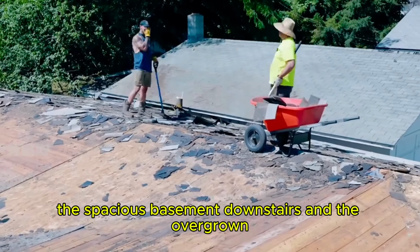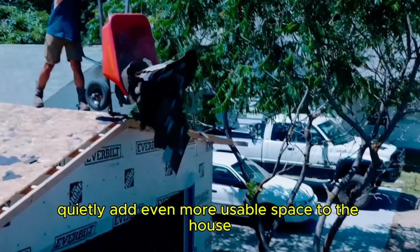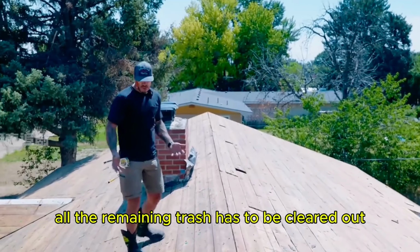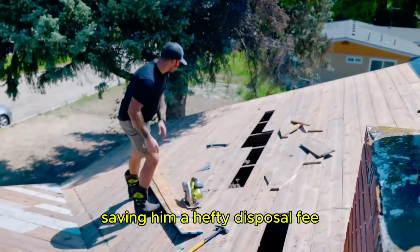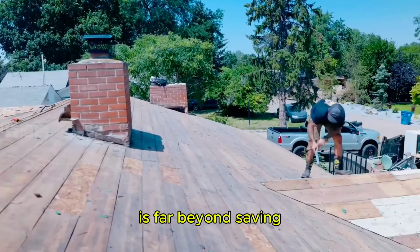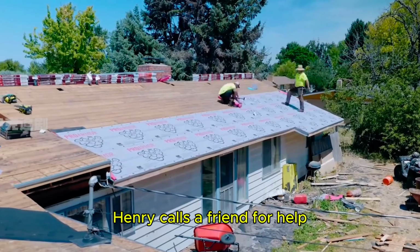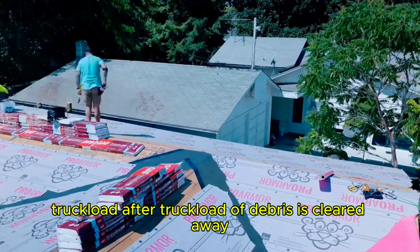On top of that, the spacious basement downstairs and the overgrown private backyard quietly add even more usable space to the house. Before any real renovation can begin, all the remaining trash has to be cleared out. Luckily, Henry knows the owner of the recycling station, saving him a hefty disposal fee. The old roof, however, is far beyond saving. A single scrape sends chunks falling off, and under the scorching heat, the work becomes exhausting. Henry calls a friend for help, and with teamwork, truckload after truckload of debris is cleared away.